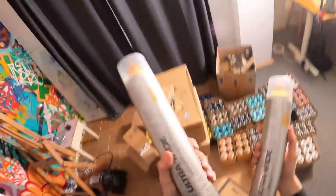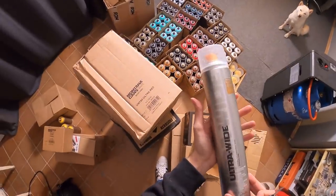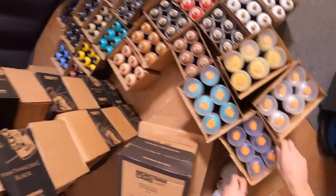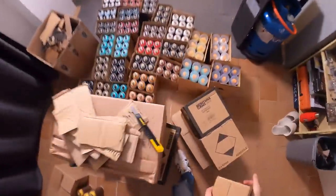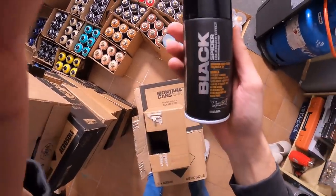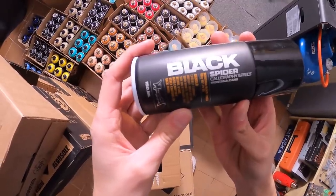Old friend! Old friends! Even more old friends! Even more friends! This one's tiny. What's inside? Spider calligraphy effect.